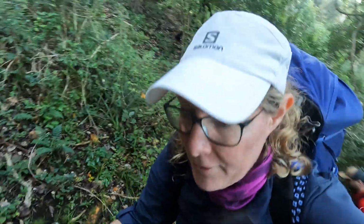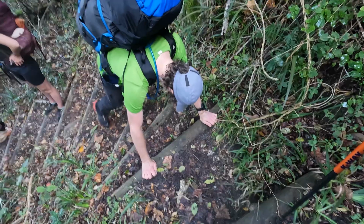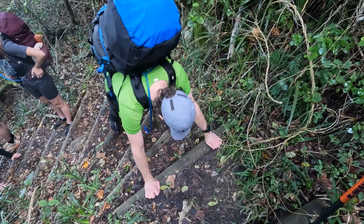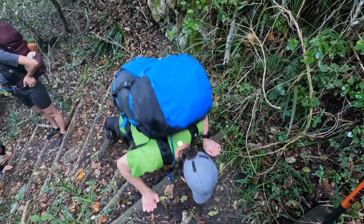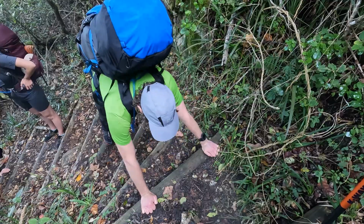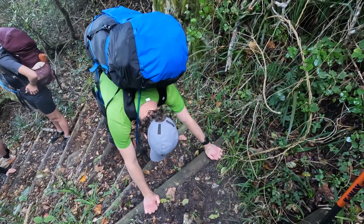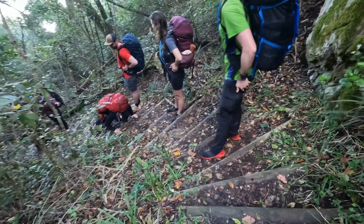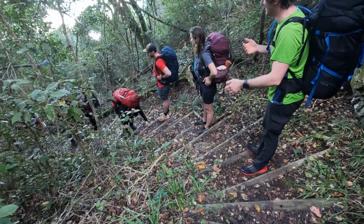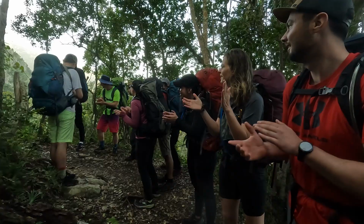So hopefully Blue Bay refreshes your legs. This is quite an uphill after it. You can do it, you can do it. We believe in you. 1, 2, 3. Yes, it's hard with this pack on, man. Woohoo! Oh, Neil Marie's showing off.